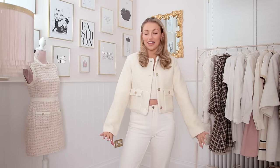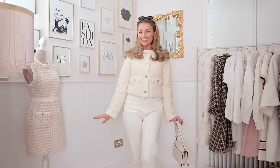Guys, look how stunning. This is just totally giving Elizabeth James Parent Trap vibes. Oh my god, I need the Celine glasses. Oh my gosh, guys, are you kidding me?